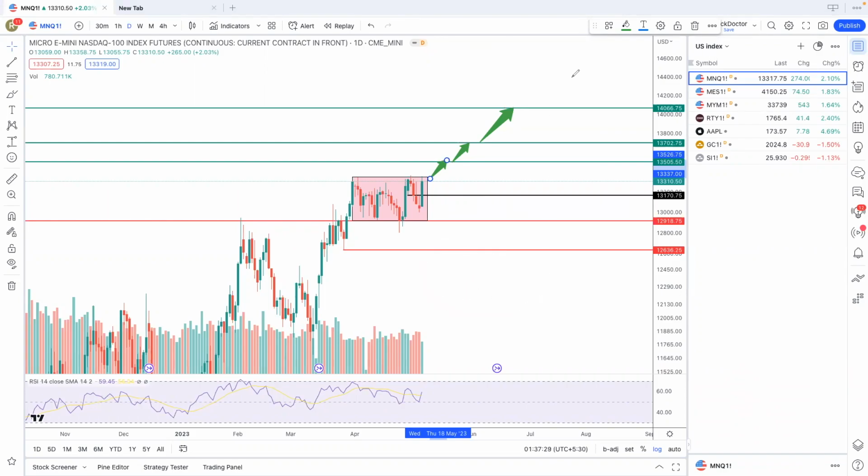Where is the downside? The downside is, if we don't sustain above 13,170, we have the immediate support of 12,900, 12,950. And if that breaks, then 12,600. But my view is bullish. I am bullish on the market. Unless and until we cross and sustain below 12,900, I would say the market might take some correction and then again go back up.